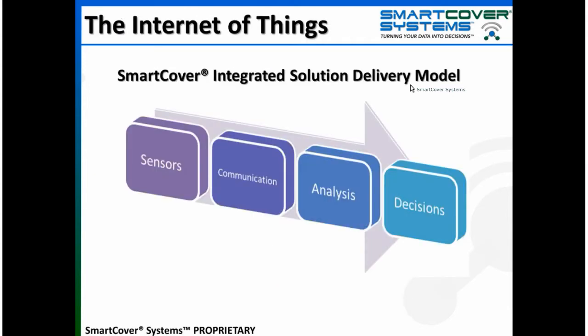People have been talking about this concept of the Internet of Things for quite a while, but we've actually been doing this since we started. And really the Internet of Things is a combination of sensors, communication, analysis, and decisions. So the sensor part is being out there in the field, communication is talking to those sensors back and forth, analysis is understanding what the data is telling you, and then obviously the most important thing is how you make decisions from that information. Not just the fact that you've got data, but you need to make decisions about that, and that's what we're going to be talking about today.